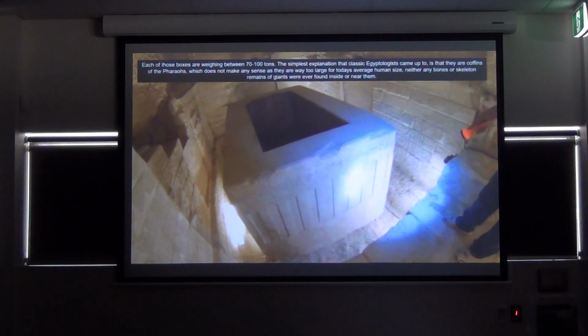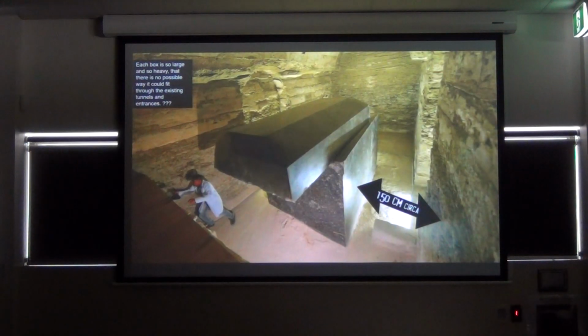Each of those boxes, as I mentioned, is very heavy. The simplest explanation that classic Egyptologists came up with is that they are coffins of the pharaohs, which does not make any sense, since they are too large for today's average human size, and neither any bones nor skeleton remains, nor giants, were ever found anywhere near them. So take, for example, this. There is a space of only 1.5 meters distance from the wall, so how is this thing actually transported? It's not even fitting through the door, if you will.